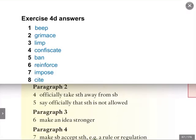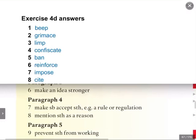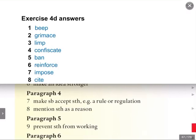Number four, to officially take something away from somebody is to confiscate. Number five, to say officially that something is not allowed is to ban something. Moving on to paragraph three, to make an idea stronger. Number six is to reinforce. Now we've got a prefix there, reinforce. Number seven, make somebody accept something, for example, a rule or regulation, is impose. Number eight, mention something as a reason is to cite.